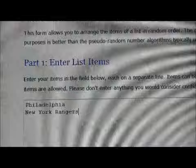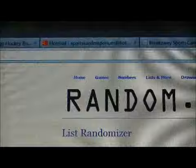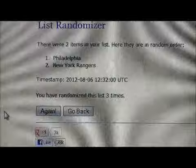And the next one between Couturier and Cam Talbot. It's Philadelphia and the Rangers. There's 1, 2, and 3. That card goes to Philadelphia as well. You won both randoms, Philadelphia.